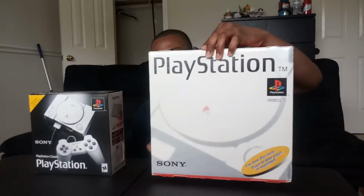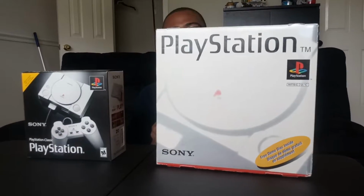cut. And I figured $60 was a fairly decent price, and rather than do your typical unboxing of just the Classic, I figured I'd do a side-by-side comparison of the PlayStation Classic and the 1994 original PlayStation.